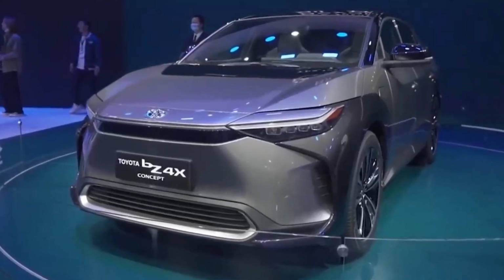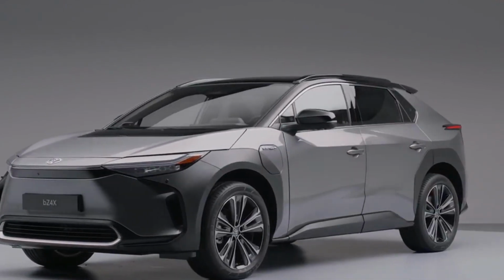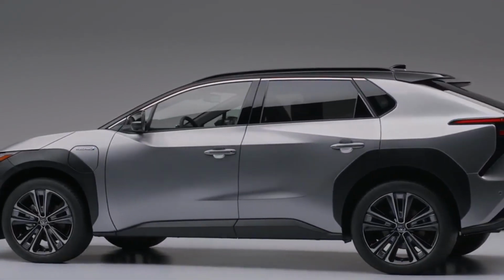The XLE, which is expected to cost approximately $40,000, will be an entry-level model, while the Limited, which will come with more standard equipment, is expected to cost around $42,000. Later on, a lower priced LE trim may be added to the range. And this wraps up my review of the Toyota BZ4X.